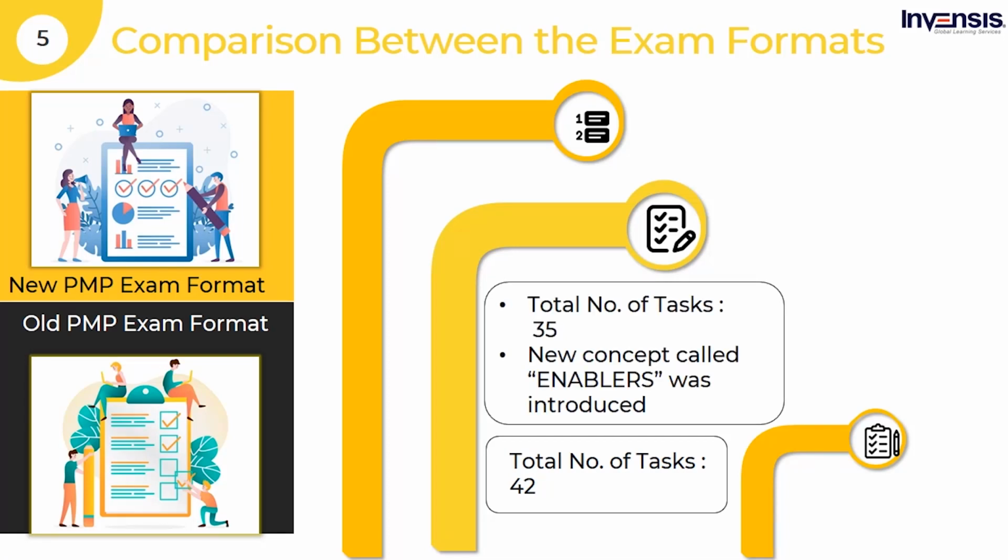And lastly, we have enablers. It is a new concept added to the new exam format. It explains the tasks in a much better way. 50% of the questions follow the predictive project management approach, and the rest will follow the agile or hybrid approach. To test the agility of the candidates, the new exam pattern comprises more scenario-based questions.